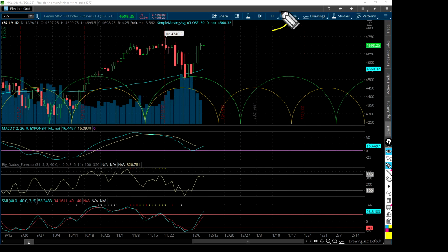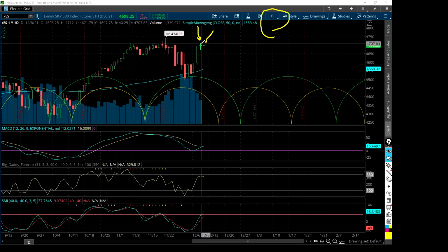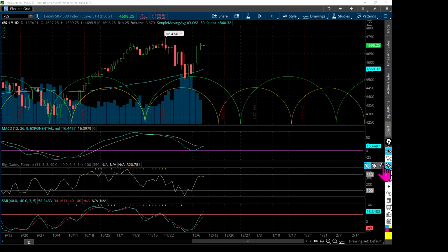Okay, looking at the daily chart here. Let's ignore that one right there because that's the start of the new session. But today's candlestick is a pretty small candlestick, pretty much a doji. It opened at 46.95 and a quarter and closed at 46.97 and 3/4, so only up about 3 points for the day. Most of the day was down.